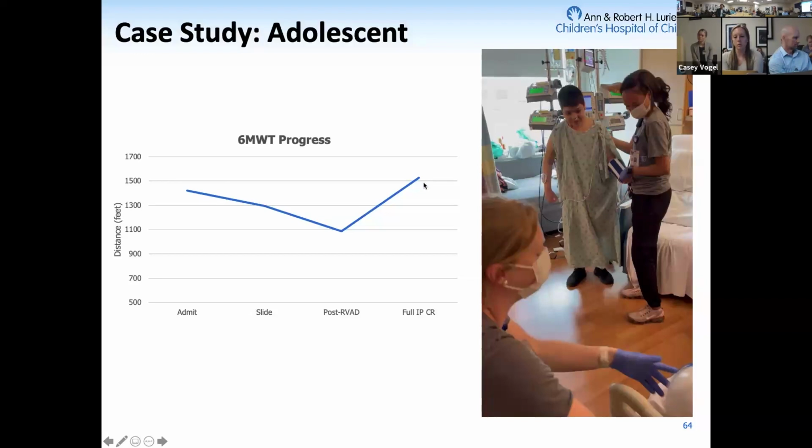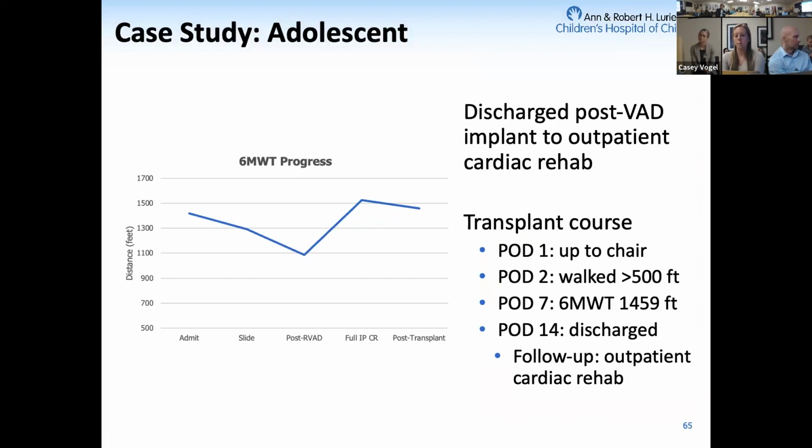And then we were able to engage our exercise physiologists, and he was participating in our full inpatient cardiac rehab program. He was discharged with his VAD, and then he continued to participate with our exercise physiologists in our outpatient cardiac rehab program. And I do feel like overall that really set him up for success for his transplant.